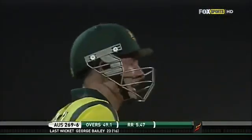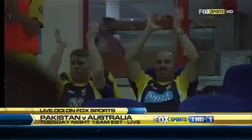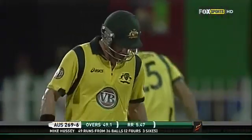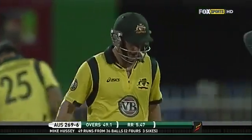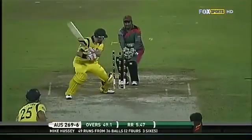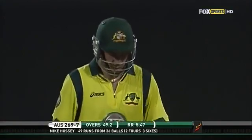Full toss, down towards long on, all the way for 6. That was just a gift. And Hussey plays a very good knock. But not a 50 yet. I think I saw him put his bat up. Yeah, a little bit of confusion between scoreboard and us. And he's out. Well, if he hasn't got 50 yet, he's not going to get it now.